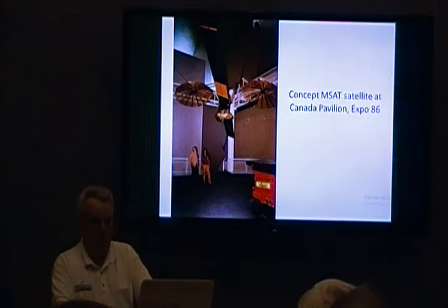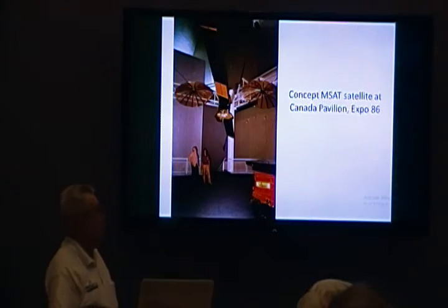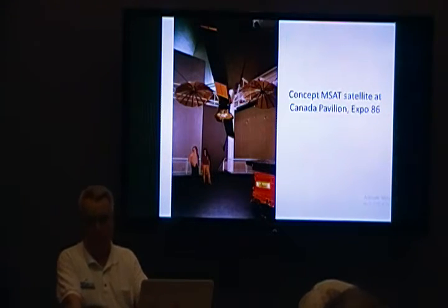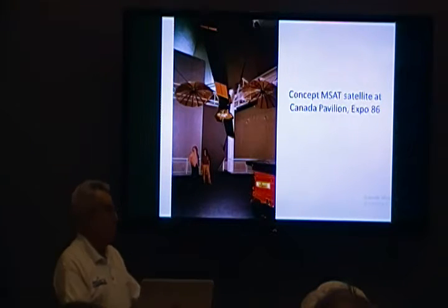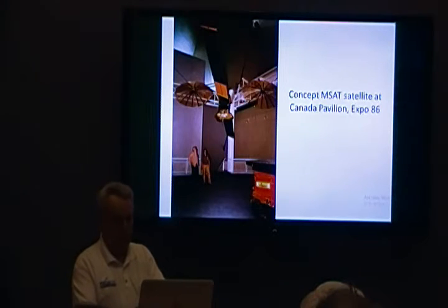So we got the contracts to build these. So we built this model here, which was mainly out of aircraft aluminum, steel, wood, plastic, you name it, anything we could get our hands on. And I designed it as a model. It spans 28.5 feet across its wingspan, and it is still on record as the largest model I've built. We've done 2 that come close to it, but not quite. This is still the largest one. That was done, and as you see it here, it's hanging in the Canada Pavilion at Expo 86 in Vancouver.